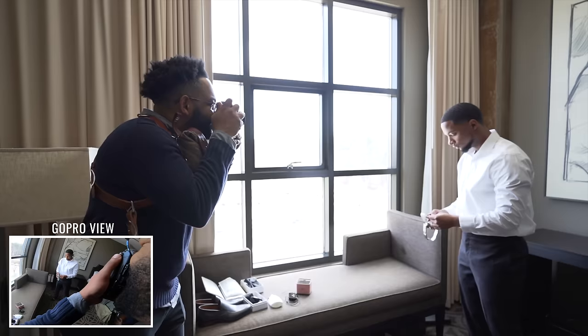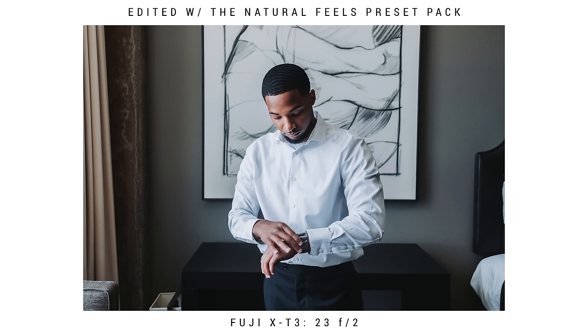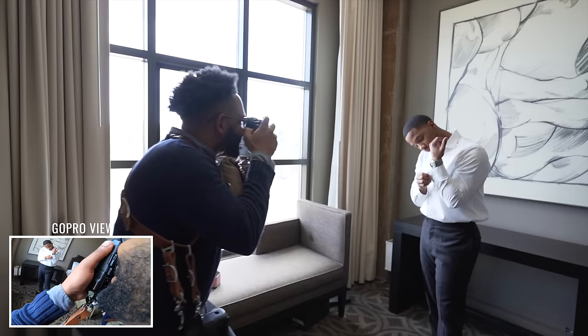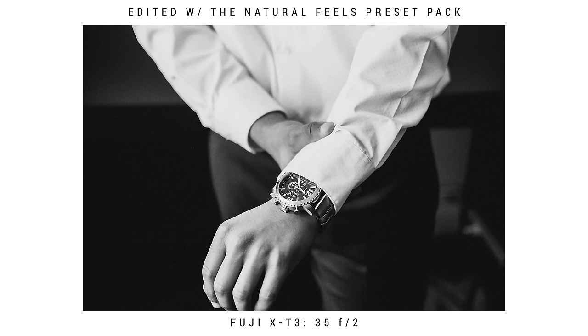My 23F2 is going to be taking the main shots, a nice wide shot of what he's doing. With my Hope Fast Moneymaker, it's easy to switch between each focal length quickly, even though I'm using prime lenses. Having two camera bodies on me at all times really is awesome for wedding days.